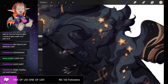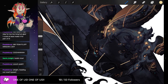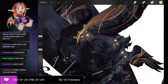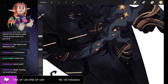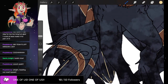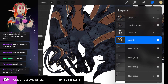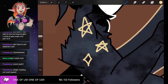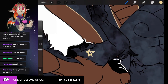And now we've got those three. Two stars and a diamond on the arm. Two diamonds and a star on the leg. And then we just add more to the tail. Specifically, a couple of diamonds by this set of wings. Where we color the nails. Okay. Two stars and a diamond. No. Definitely this star here.